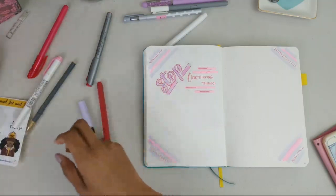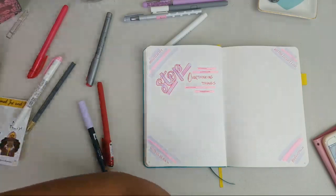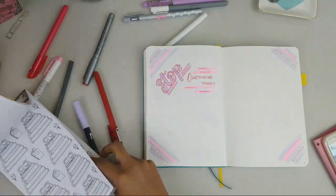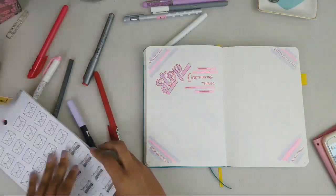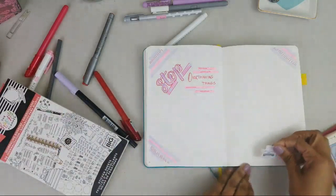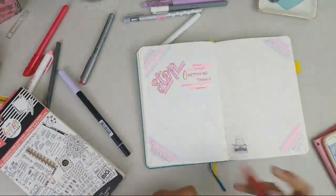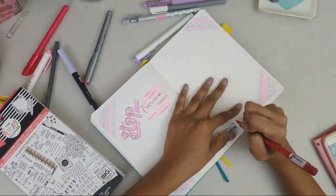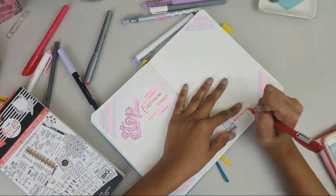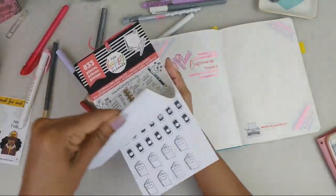Okay, so we are going to look in the journaling books and see what we have in here. I just like this little typewriter. It makes me think of getting your thoughts out. And then we are going to see, are there any boxes that I can use out of here?